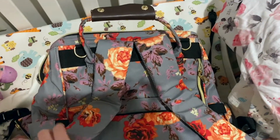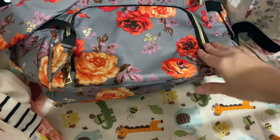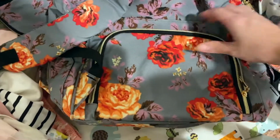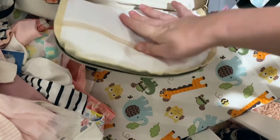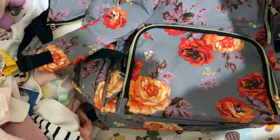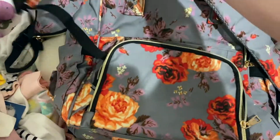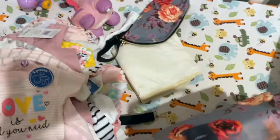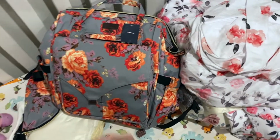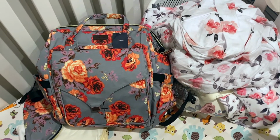So here's the handle. Here are the straps. And then this is probably where the, ooh, that's neat. Just a little opening into the actual backpack. And then whatever that is there for, I'm not 100% sure. But anyway, yeah, I was really impressed with this, and I am going to be really excited to use this for the new baby and the stuff that I'm still toting around from my toddler, which isn't a whole lot, but it is a little bit.